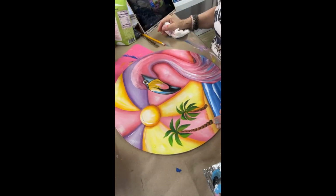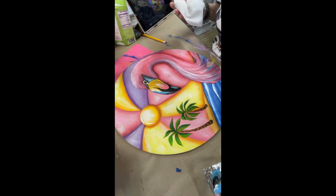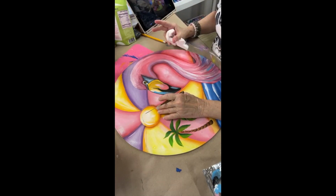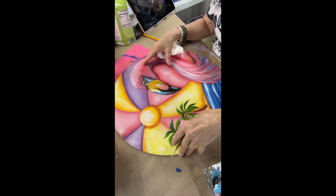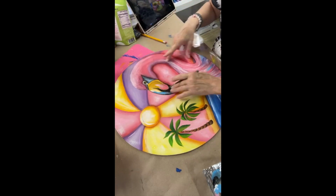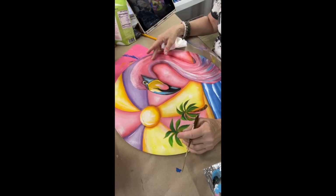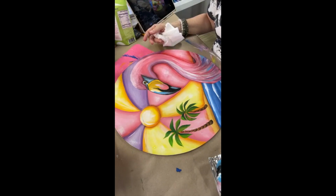I did a similar flamingo last year. It was just a flamingo, it didn't have this background. To begin with, I was going to make, and this may still turn out differently, but this is what I've got so far. My whole plan when I started this was to put the flamingo face here and put some cat eye glasses on her, and that may be the one that I end up doing.